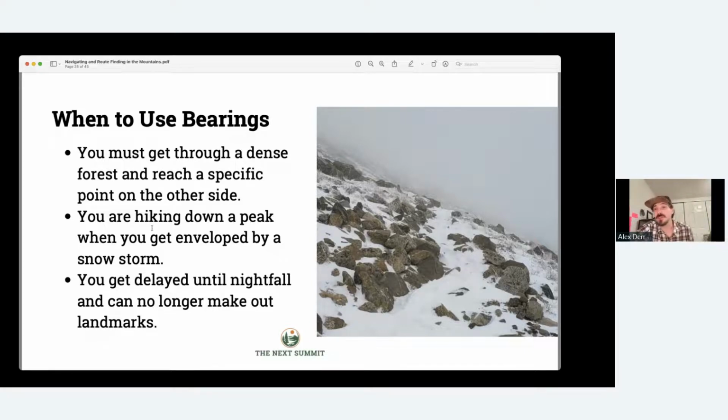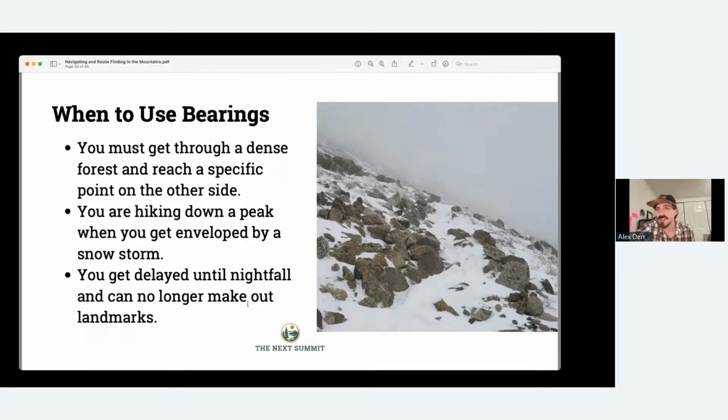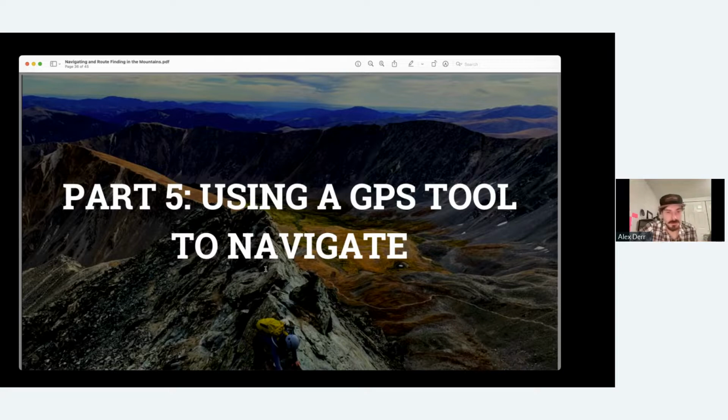A third example is if you get delayed until nightfall and you no longer can make out landmarks because it's too dark. This can be especially a problem on moonless nights. This is another time when just pausing to take a bearing using your map would be a great idea. There's a lot of other things you can do with a compass. However, those simple skills are going to get you through about 90% of the situations where you need one. So definitely recommend taking some time to practice with those.